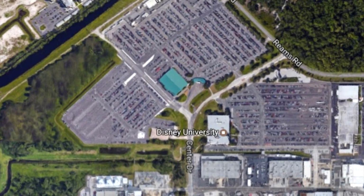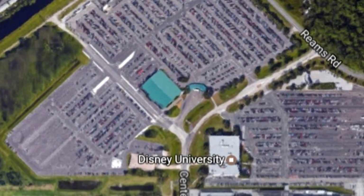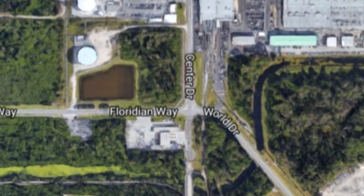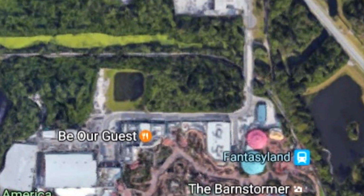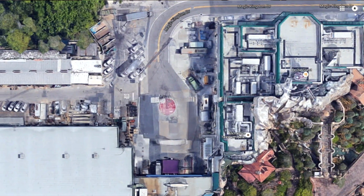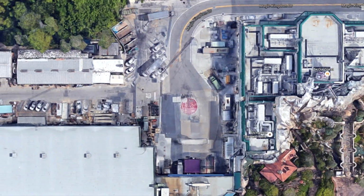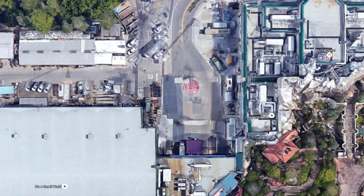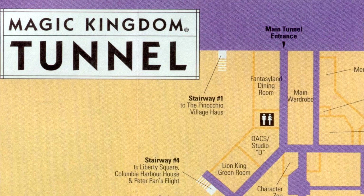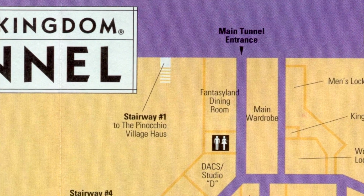Once security was satisfied you're okay, they'd wave you on, and once the bus got there, you'd hop on and take the bus through another security checkpoint for delivery vehicles, and then head over to the entrance to the utilidors. At that point, you get off the bus and begin to walk into the park. At Magic Kingdom, I've already talked a little bit about the utilidors, but your main entrance was through this big, huge open entry. You'd walk in and past the employee cafeteria that was right there.